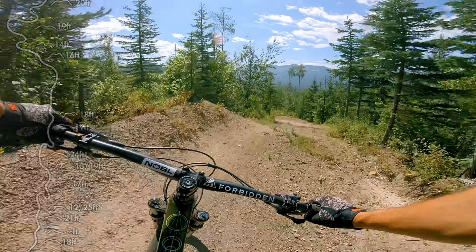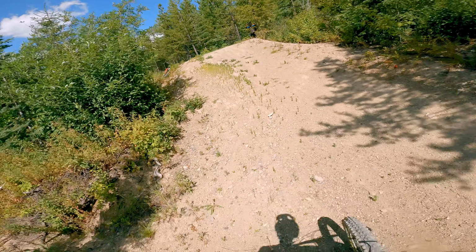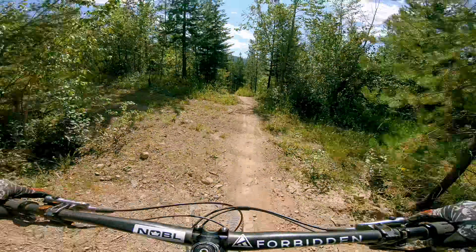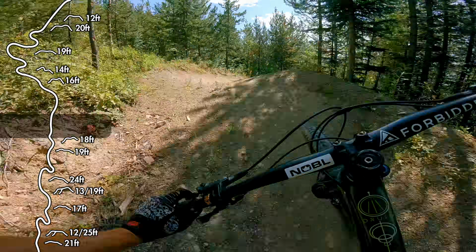Okay, I have to go faster, I think. It's turning out that the trail is actually pretty technical, and a lot of these jumps aren't coming as easily as I would have thought. Eventually I did clear the jumps, but not consistently.